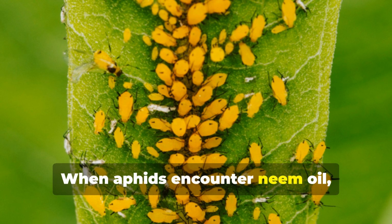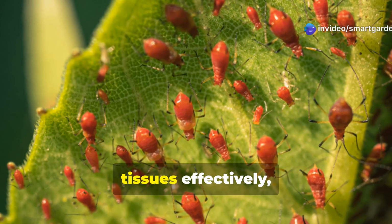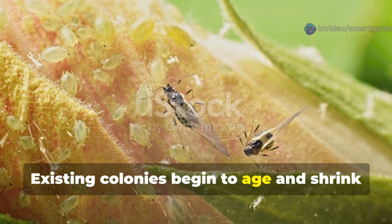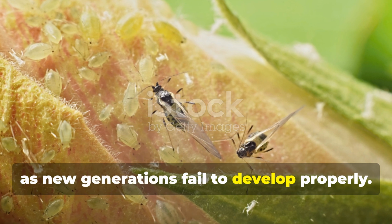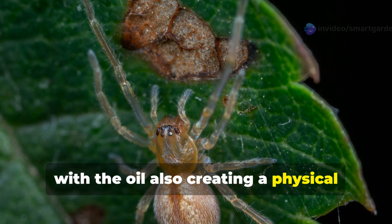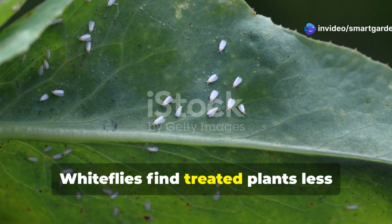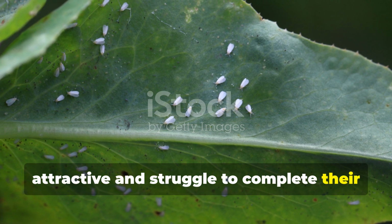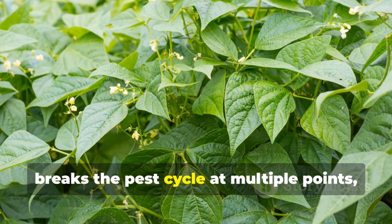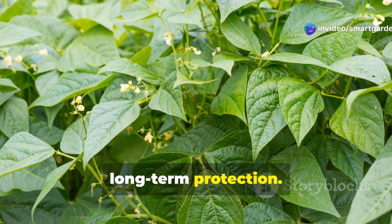When aphids encounter neem oil, their feeding behavior immediately changes. They lose their ability to pierce plant tissues effectively, and their reproductive capacity plummets. Existing colonies begin to age and shrink as new generations fail to develop properly. Spider mites experience similar disruption, with the oil also creating a physical barrier that interferes with their web-spinning abilities. Whiteflies find treated plants less attractive and struggle to complete their development when they do attempt to feed. The beauty of this approach is that it breaks the pest cycle at multiple points, providing both immediate relief and long-term protection.